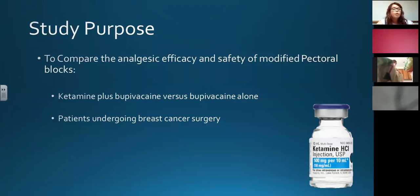So getting into the article, the purpose of this article was to compare the analgesic efficacy and safety of modified pectoral blocks, looking at ketamine plus bupivacaine versus bupivacaine alone. And this is going to be in patients undergoing breast cancer surgery.